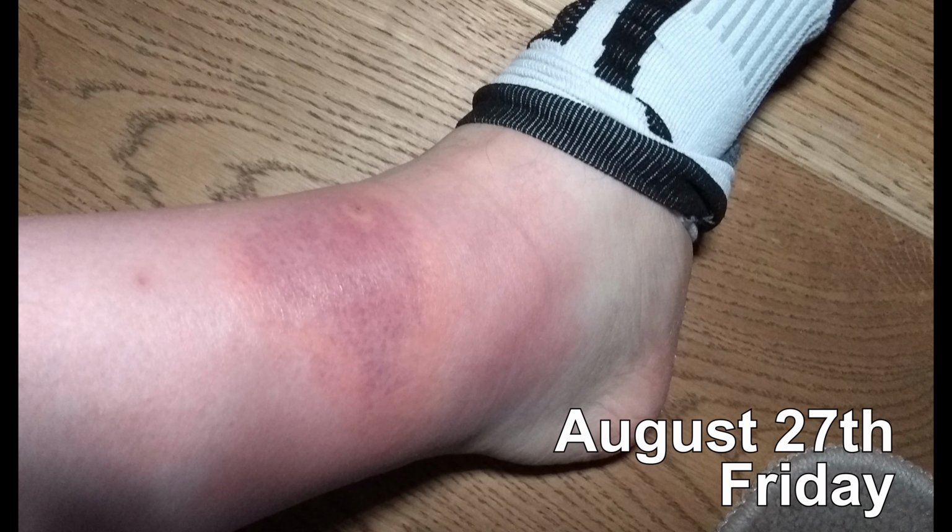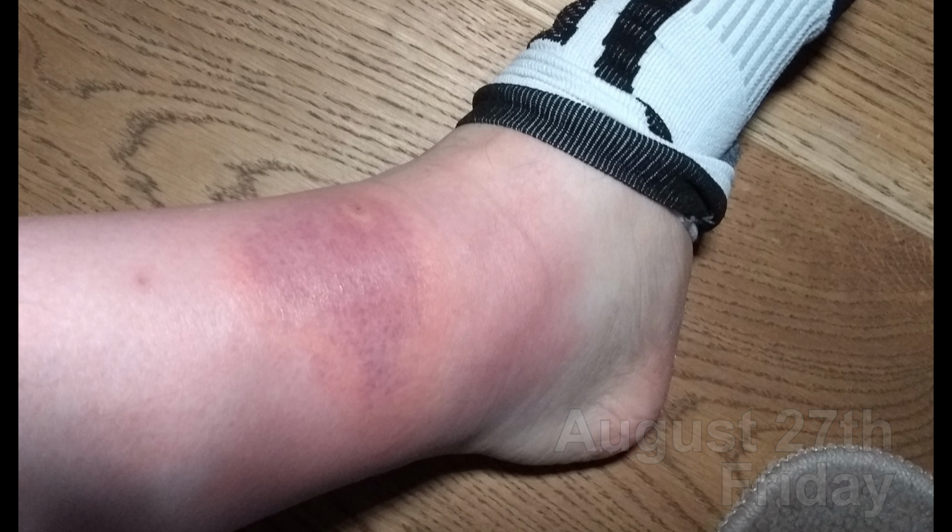And then the next day, because I hadn't gone to see the doctor yet, it just got a lot worse. The rash had got bigger and it had gone really red and swollen in the middle. That picture's taken the 27th of August, about an hour before I went for the appointment with the doctor. So that's how it all started.